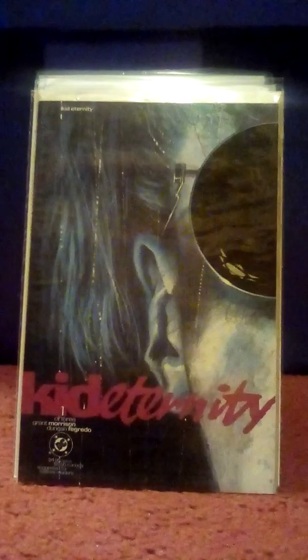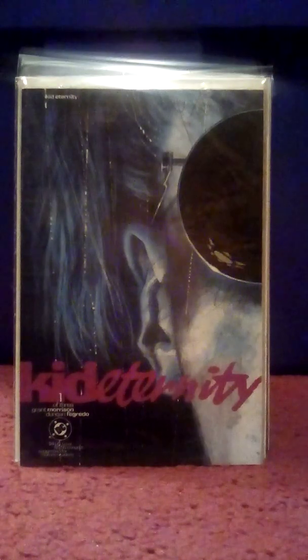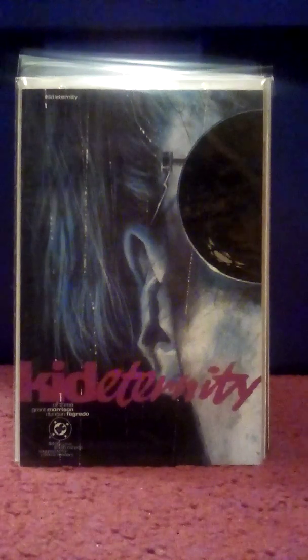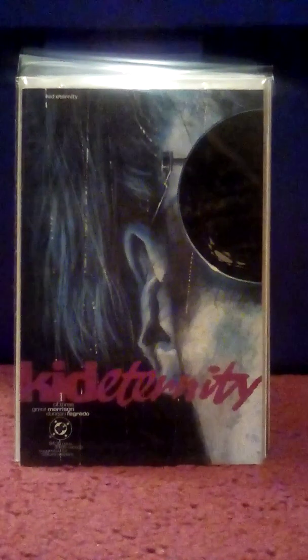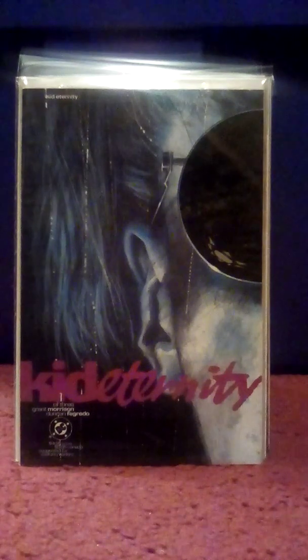Got Kid Eternity, number 1 of 3. This is a Grant Morrison written story, so I thought I'd pick it up. Usually he writes some pretty weird stuff, and I liked the Kid Eternity series from the early 90s, and I think this kind of plays into that.